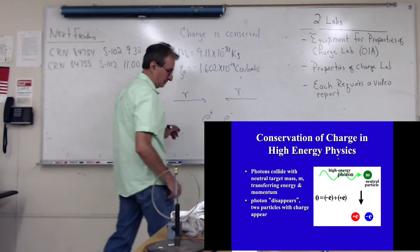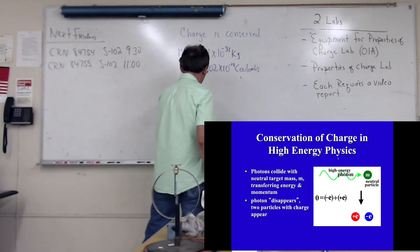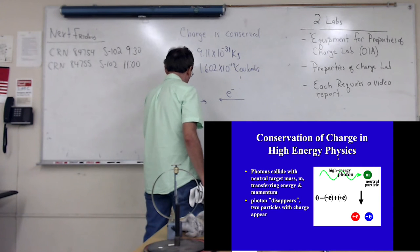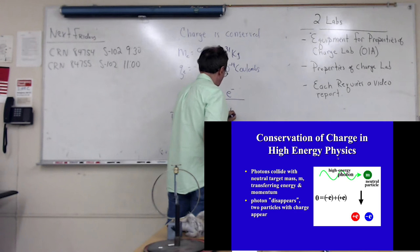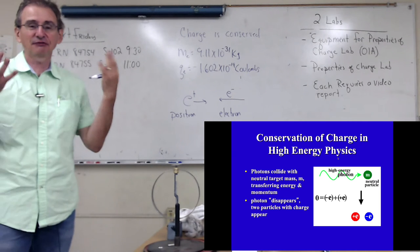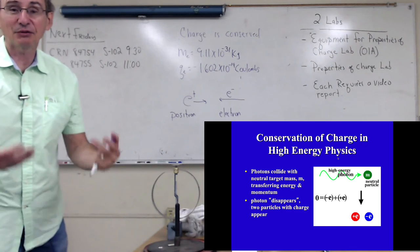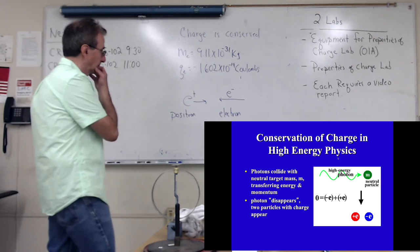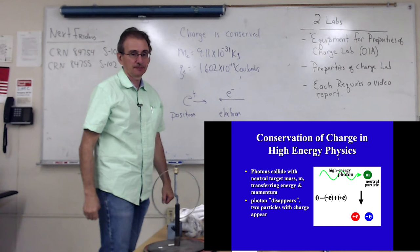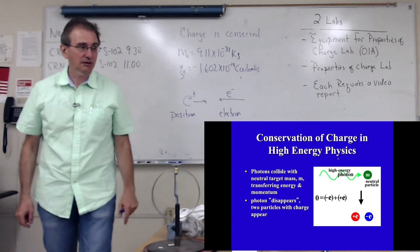You can also take an electron and a positron, slam them into each other hard enough so that the mass is converted into energy, from our E equals mc squared equation. And you get two photons going in opposite directions. Okay? Charge is conserved. You have no charge at the beginning, you have no charge afterwards. It's an example of conservation of charge.